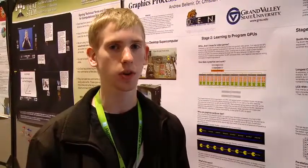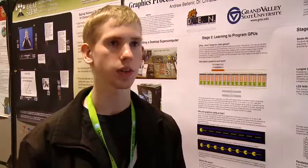gains. So if we wanted to, we could buy quad-core processors, put them into 4 different systems, link them together, have a networking nightmare, and hope for the best. Instead, we decided to buy 2 cards, and it's worked out pretty well.